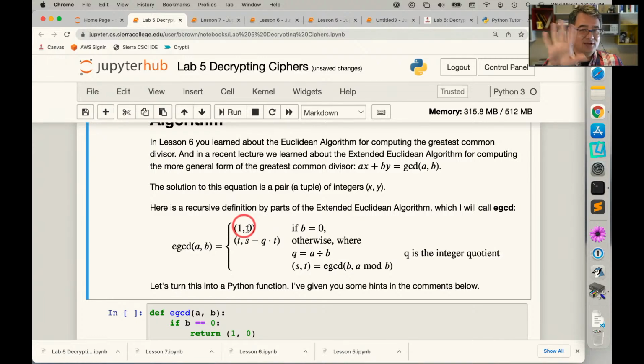Here's where the tuples come in. EGCD returns 2 numbers, x and y. So we're going to return 1 and 0 if b is 0. And then we're going to return t comma s minus q times t when b is not 0. And here's the definition of what q, s, and t are. q is just the quotient of a divided by b. And s and t you get by recursively calling EGCD with b and a mod b. You should recognize this, b, a mod b. It looks like the call to GCD, except this is EGCD.